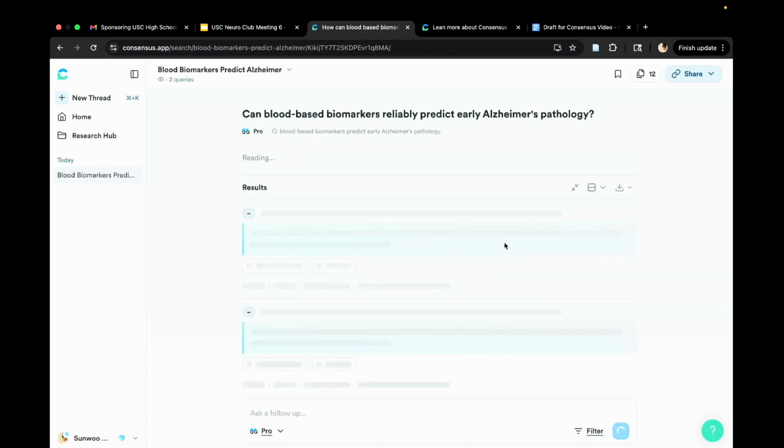But like I said, Consensus doesn't give you a single sentence or a single pinpointed answer. It approaches every research paper and tries to take in all the nuances of the current state of research on this specific topic.